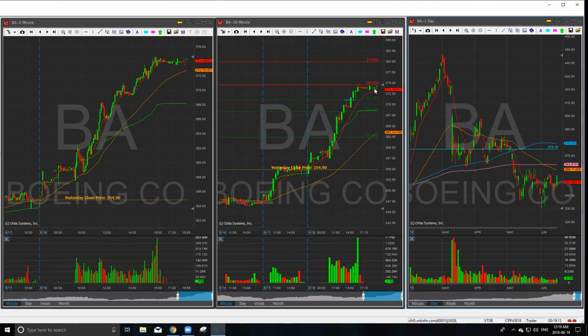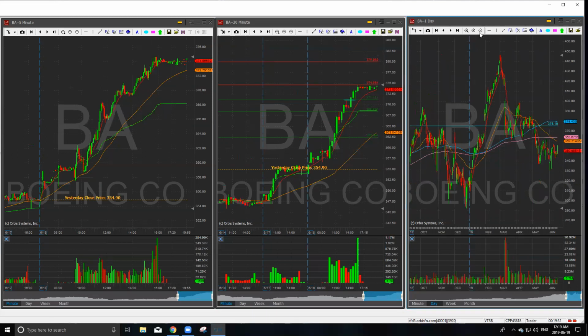The most important level I'll be watching is the 375, which is right here. First of all, it is the psychological whole number. Second of all, it's right at the halfway mark, right? The 370, 380 area, we're actually kind of stuck in this range. At the 380, we have the 100 SMA on the daily chart. Okay, so I'll be watching the 380 as well.